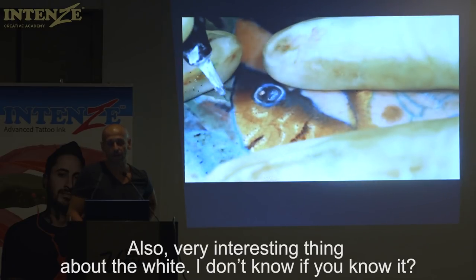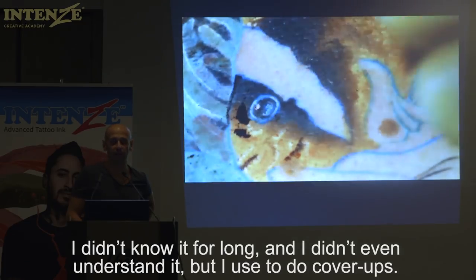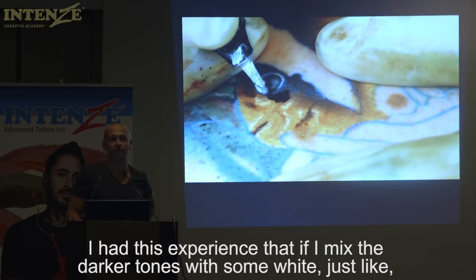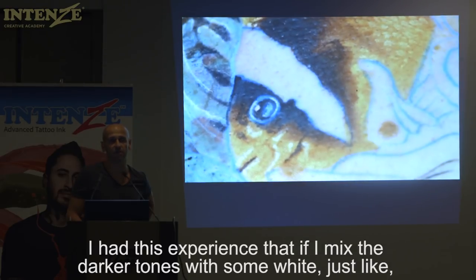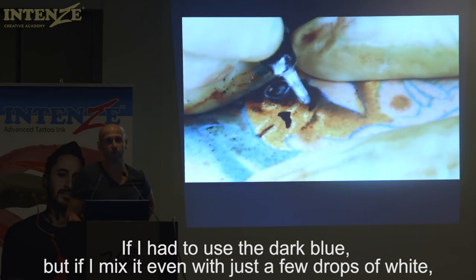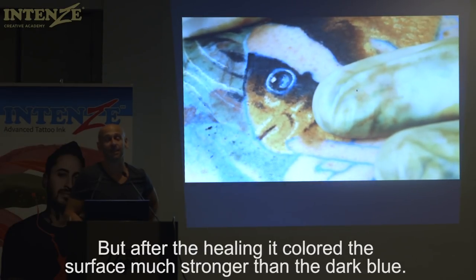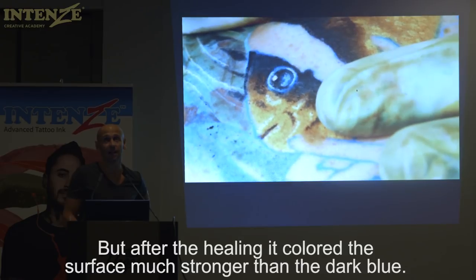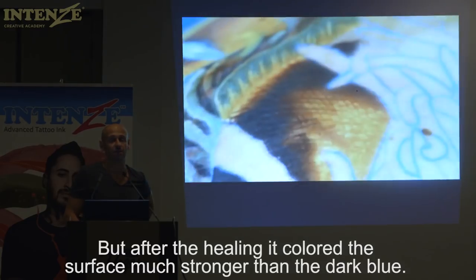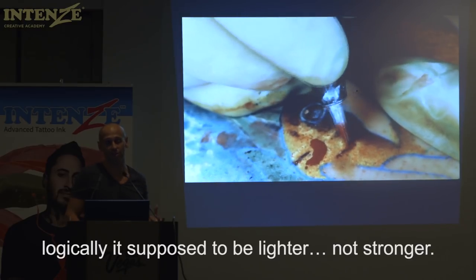Also, a very interesting thing about the white, I don't know if you know it. I didn't know it for long and I didn't even understand it, but when I used to do cover-ups, I had this experience that if I mix the darker tones with some white, just like if I had to use dark blue, but I mixed it even just with a few drops of white, it gave me a little bit lighter blue tone, but after the healing, it covered the surface much stronger than the dark blue. For many years I didn't understand this, because logically it's supposed to be lighter, not stronger.